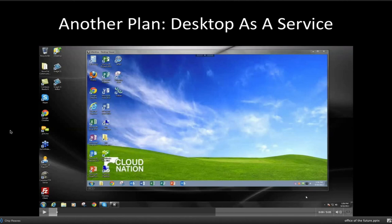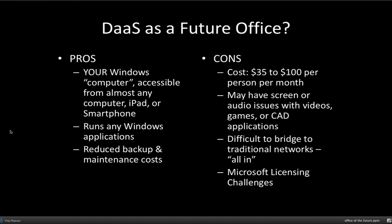Because of that, it has some of the same maintenance issues as Windows, but generally your desktop as a service provider is taking care of a lot of the routine maintenance for you. They're doing the updates, they're doing the backup, and they're usually updating the virus protection as well. They're even updating Microsoft Office in most cases. The pros of desktop as a service is that it's, again, quote-unquote, your Windows computer, accessible from anywhere. It runs any Windows applications. It reduces your maintenance expense.